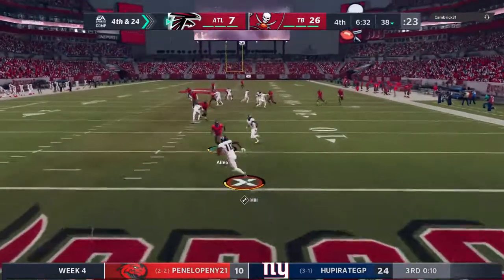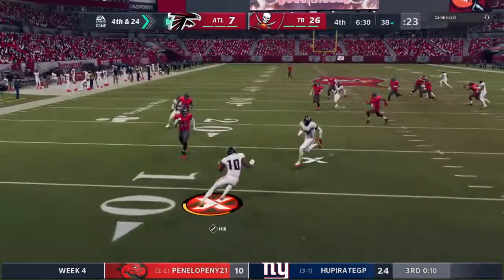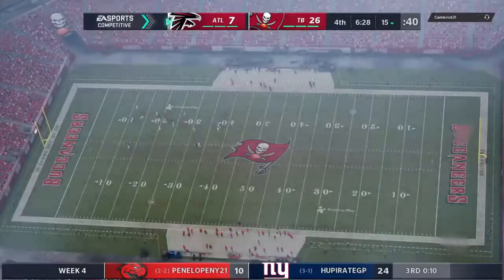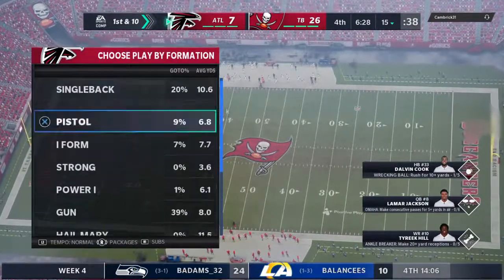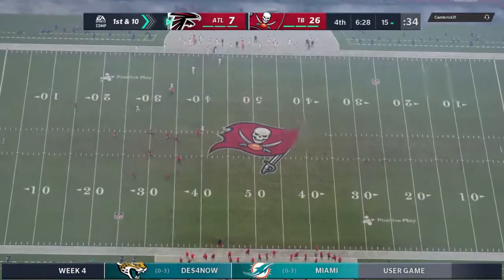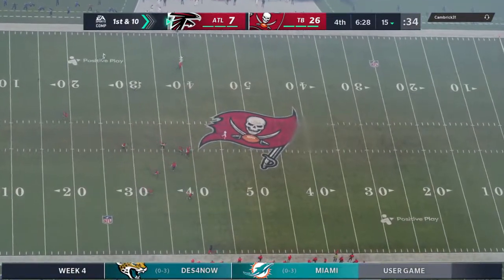Oh, he'll field it in the end zone. And he'll only get this back to the 15-yard line. So that decision's going to cost him 5 yards. First and 10 at their own 15-yard line.